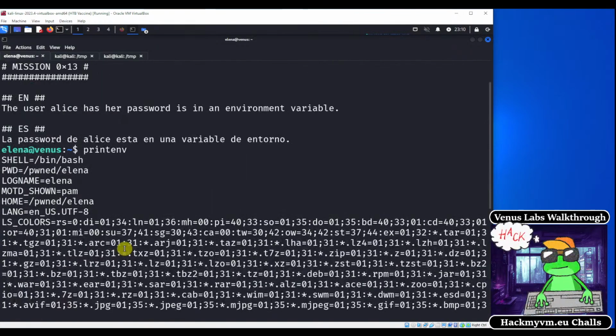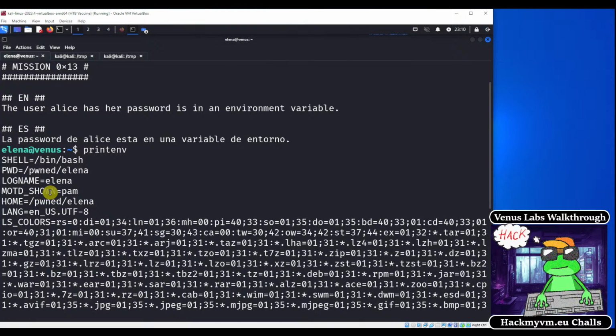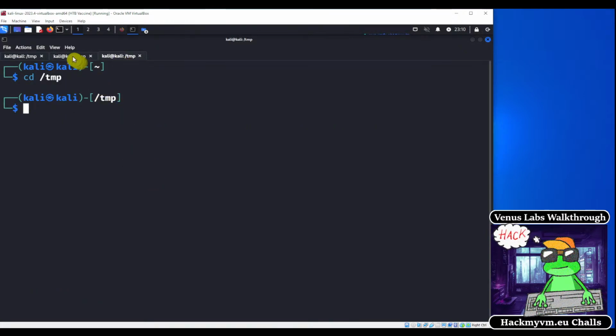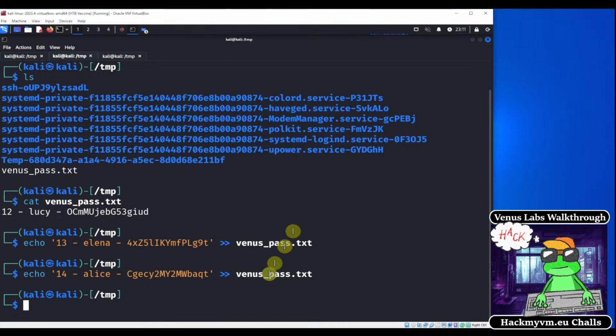Okay. So among everything in here, we've got our terminal, our username, we've got a password, an SSH client. Okay. And we see here that we've got our password is this. So all we need to do is copy this, and then that is the password. So we just, from there, we're done, and we can exit. All right, so let's copy the password over to our Venus pass file. This is level 14, and the user is Alice. And we're going to print out the password, paste that in, and now we can log in as Alice.